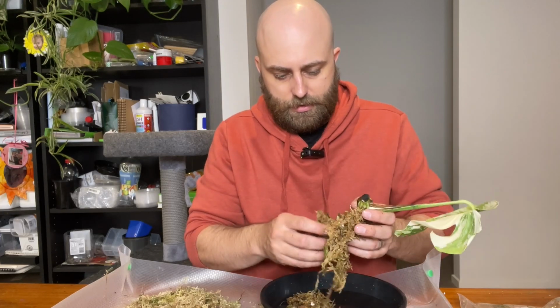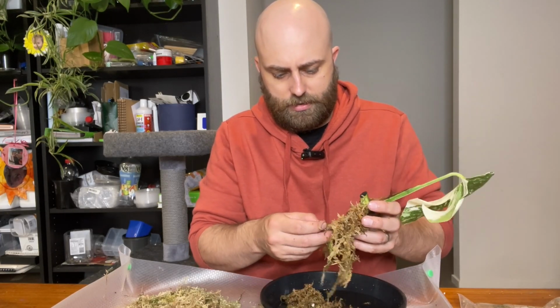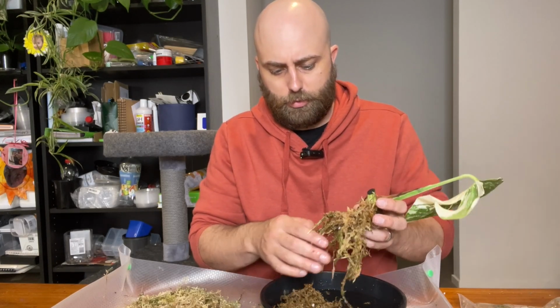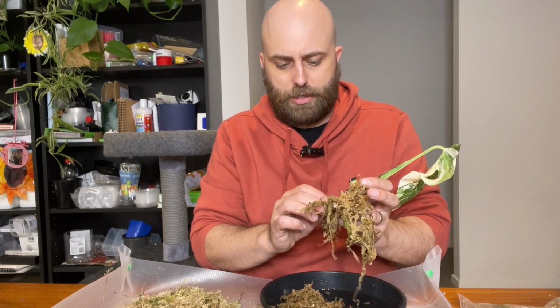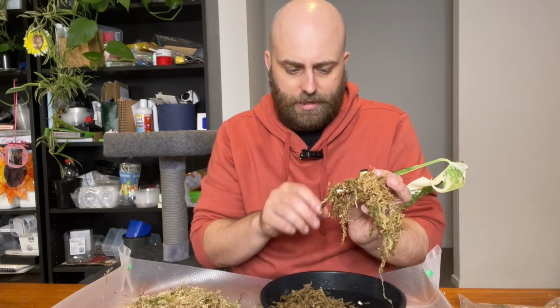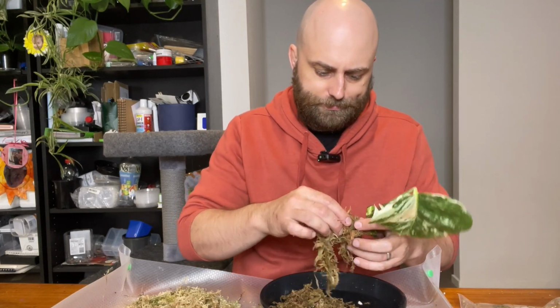Okay. So again, I'm doing this just sort of a little more gently than I did with the alocasias, because quite often it does grip onto the roots a little more, and if you're a little more vicious, a little more rigorous, you may have a little bit of root damage that you don't necessarily want. Any root damage that you can avoid is good news.